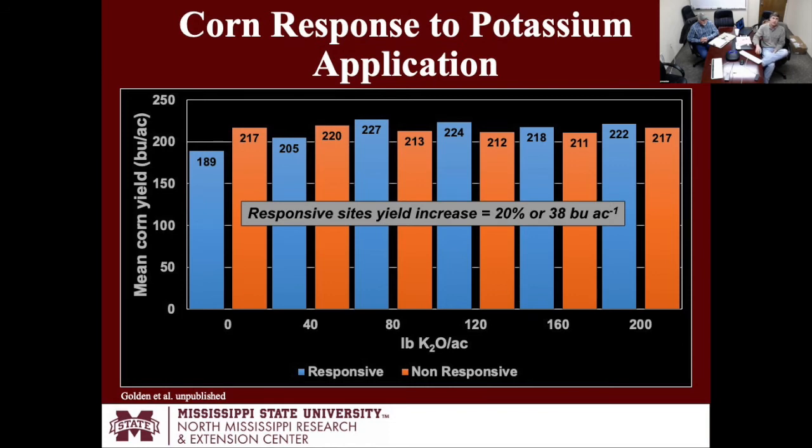Looking at potassium applications, we had a stepwise rate through there. On our responsive sites, we saw yield increases of 20%, or 38 bushels an acre, just by putting potassium on those sites where it said we needed to. So not only are we low in those nutrients, you should also see an economic return on your investment. With potassium, on average, it took about 80 pounds to reach that maximum. Obviously, this can change across sites, but that was the average over the sites that we tested.